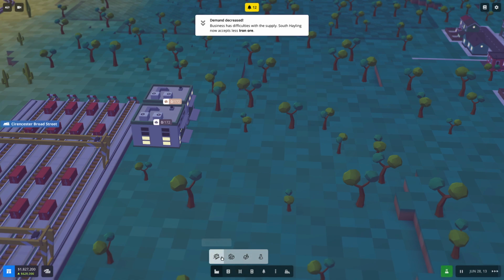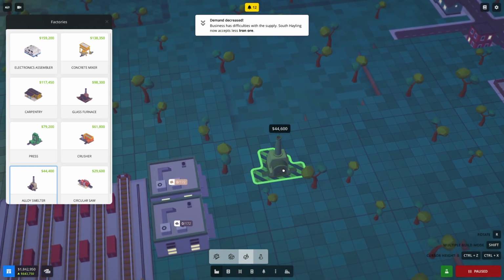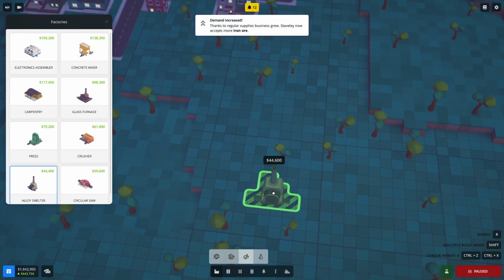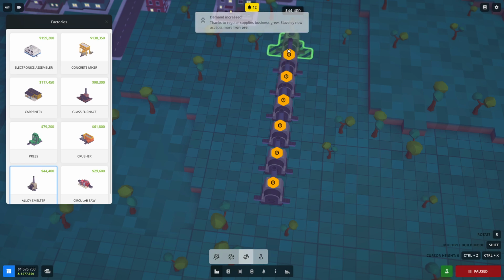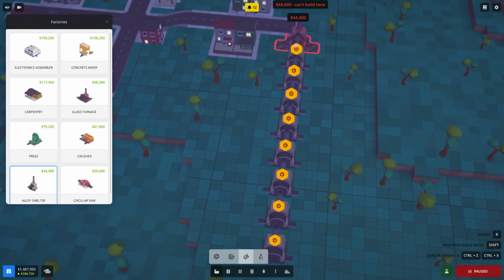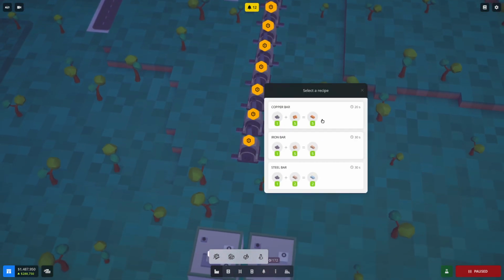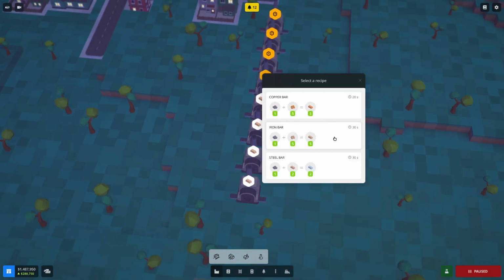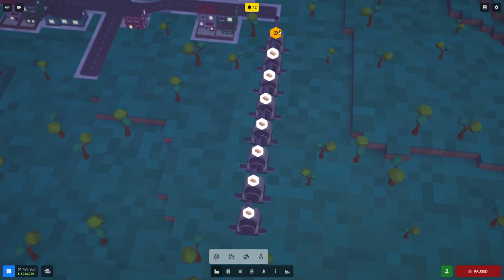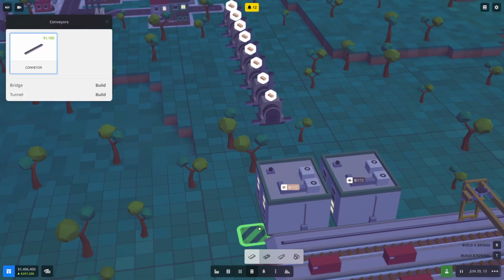Concrete stuff. That's fine. All right, so let's pause. Let's do alloy smelter, and it's a very simple setup that we're going to have here. Let's just do this, and we can't build any more, but to be honest, very okay with that. Boop, boop, boop. Now, is this going to be enough production? I hope so. I sure as heck hope so, but I'm not sure.